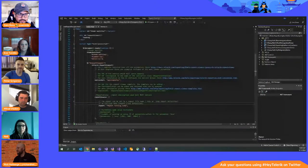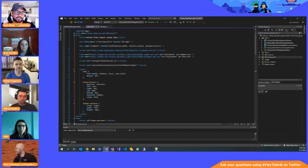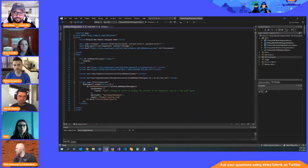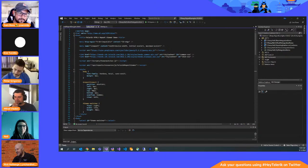And I see your desktop here, Rick. All right, you are up and running, and we see Visual Studio. But do you want to start off, Rick and Nelly, just giving us a 10,000 feet view of what is Telerik Reporting and Report Server? What's all that's new in this release?